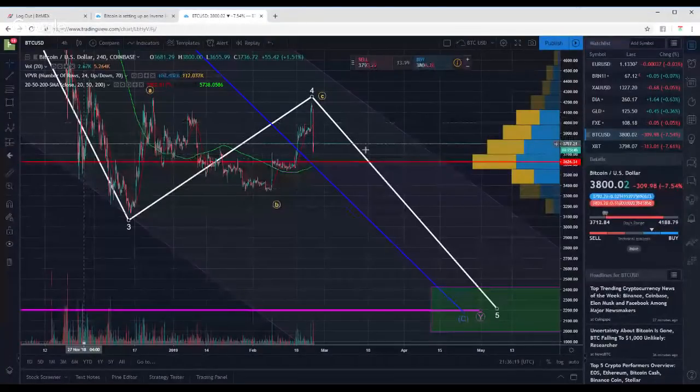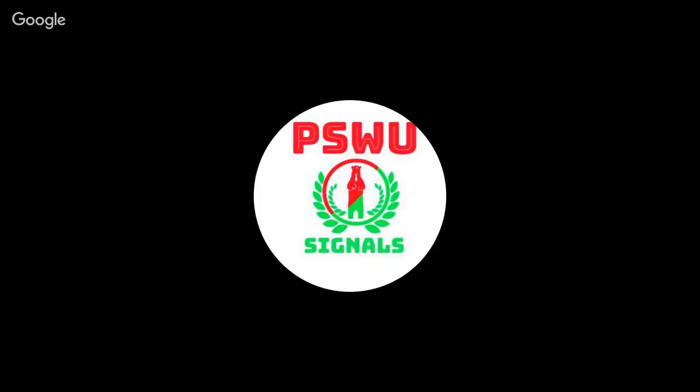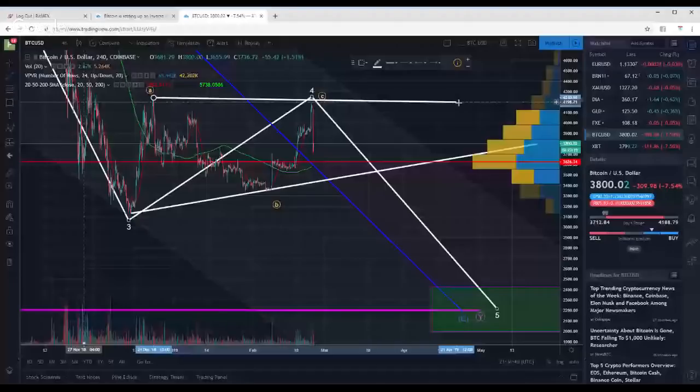The triangle technically is still valid, but I don't like how far we pushed up as far as that triangle count is concerned, because now everyone is going to see this as an ascending triangle, which, for those that don't know, is extremely bullish. You know what I mean? So I don't like this as a triangle at this point.